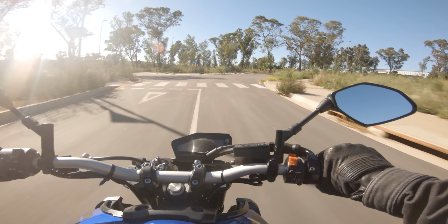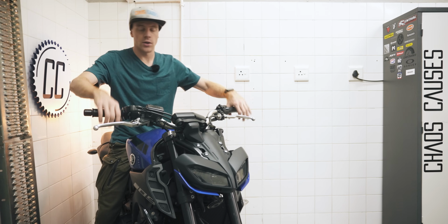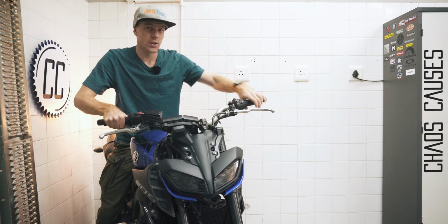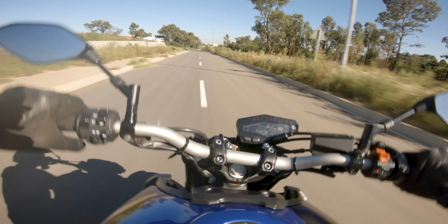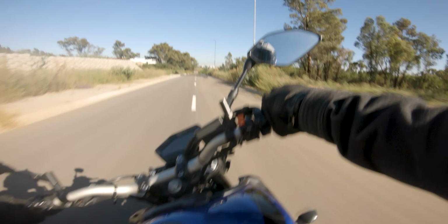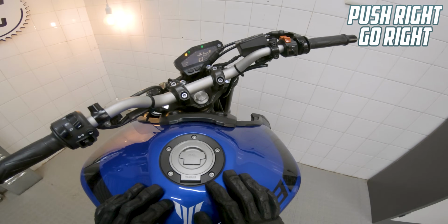It's a brief movement to get the bike to tip over into a turn. All you have to do is turn the handlebars in the opposite direction to where you want to go. An easier way to remember it is to push on the side of the handlebars you want to go. Push left, go left. Push right, go right.